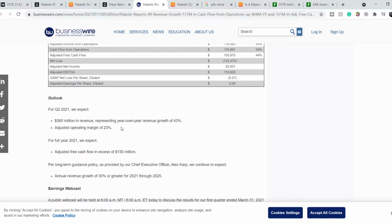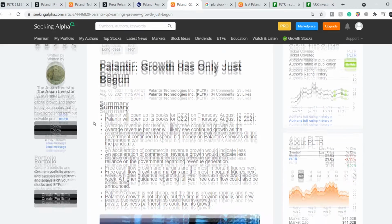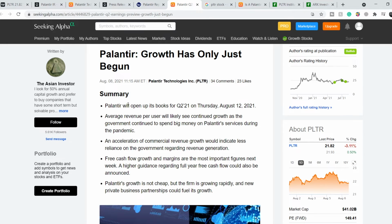because of their recent activity. And I'm not the only one who thinks like this, because right here, for example, on August the 8th, we have this article, and it's titled Palantir Growth Has Only Just Begun. And the summary is: Palantir will open up its books for Q2 21 on Thursday, August 12, 2021.